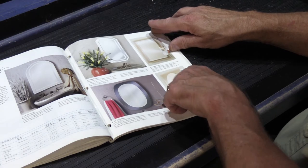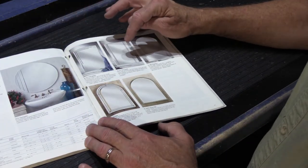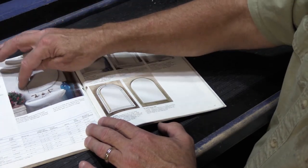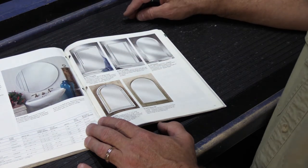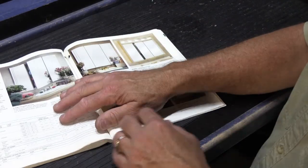Here's a similar one in a different finish. We have these, which are all sort of Art Deco-y designs with these routed grooves in the glass. The round one. Round ones always seem like a good idea, but when you put one in a room, it always looks wrong to me. I don't know. The Elegance was very popular.